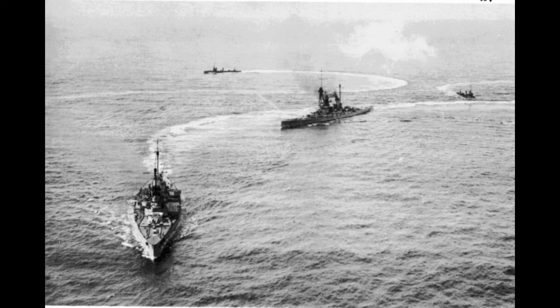Seydlitz would see out the Great War before ending up with the rest of the High Seas Fleet at Scapa Flow, where she would be scuttled, ending up in one of the more unique orientations of that group. Something that would, as it turned out, make her salvage into a bit of a headache. Before that, a short summary on how she ended up in that position.